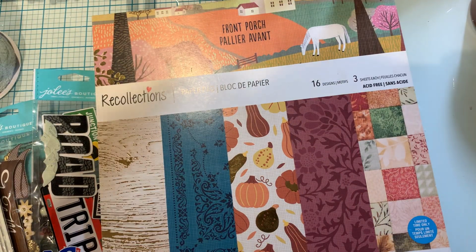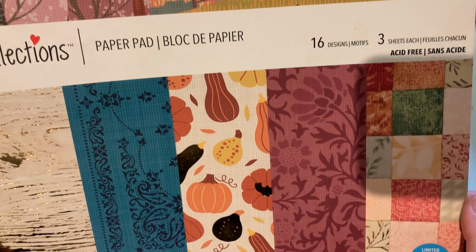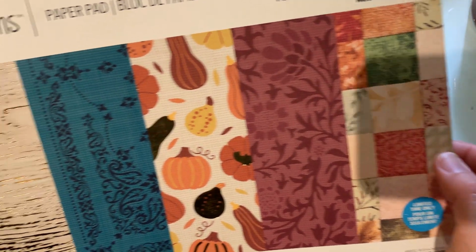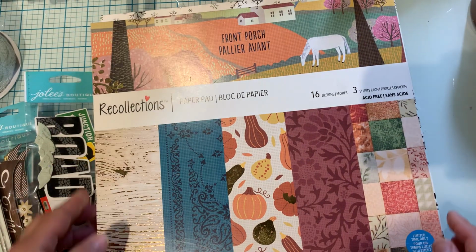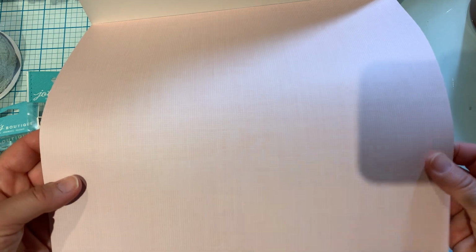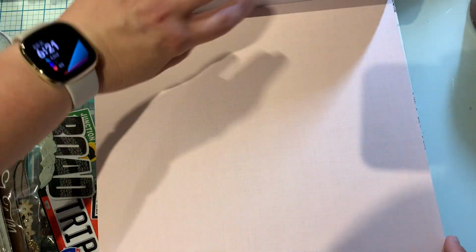Okay. So here's the, sorry for the glare, but here's the front porch. And what caught me really was this paper here. It's so pretty. So we'll go through a quick flip through. So here you have, it's really nice. It's like a pale pink, and it has some sort of design on it, I don't know if you can see it. So there's that one. Beautiful for background for scrapbooking. So you get three of those.